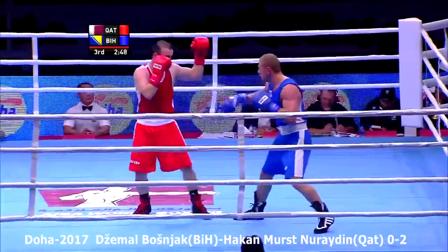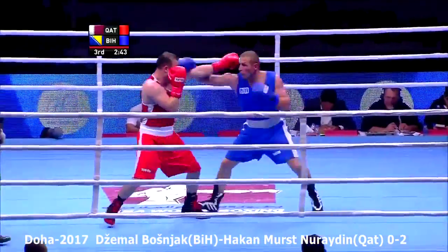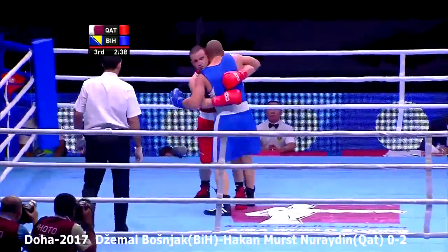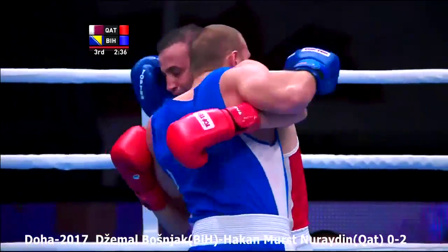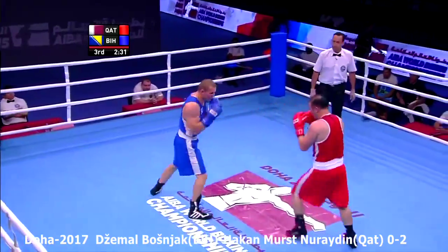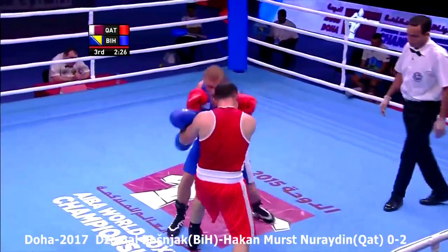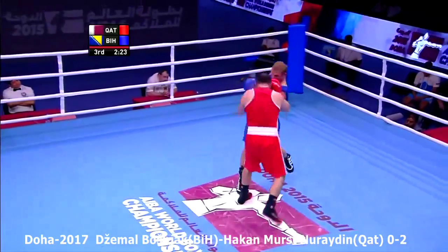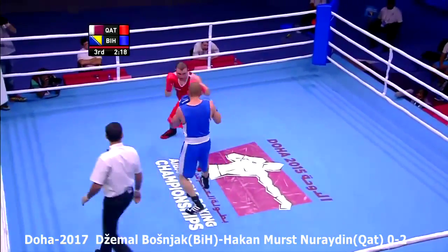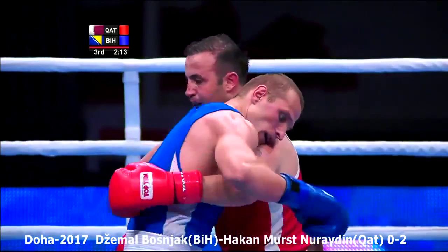Oh, big right hand. It's a beautiful shot by Murst. Provoking a good response though from Bošnjak. It's going to heat up, I think, in this last round. And these cheers by the crowd are going to convince the judges that the punches are landing if they haven't seen them. Oh, there's a terrific left uppercut there from Bošnjak. Yes, it might maybe just inspire Murst as well.